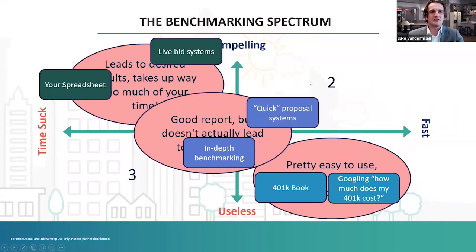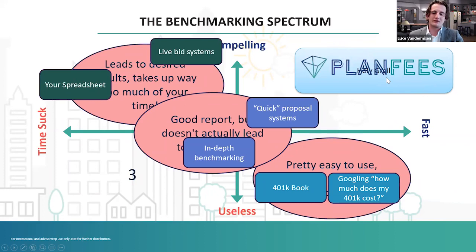Once you start moving into this top right quadrant, which for all my math folks out there, is a quick proposal system, which we'll be talking about with RFP Express. And again, this top right quadrant is where you want to be. And that's where we view PlanFees as your holy grail here for, again, quick and easy report to run that still is going to give you compelling data to present to your client.